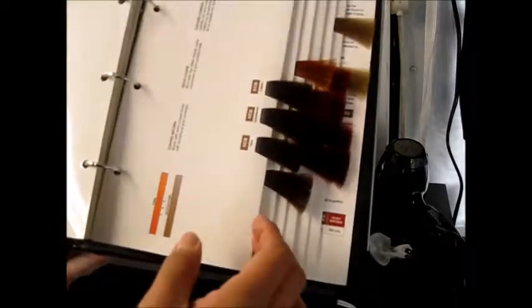So the color that I want is a brown with golden tones and red tones. It's going to be like a level 3, level 4. L'Oreal Mocha.